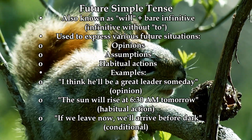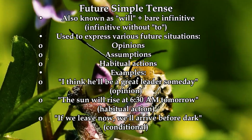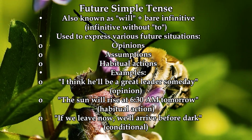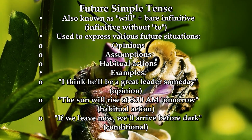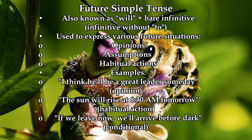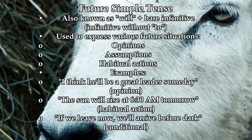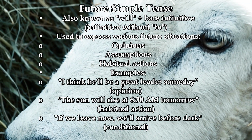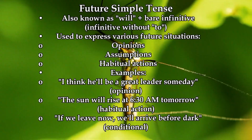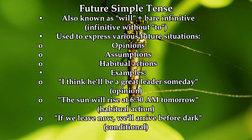Future simple tense. Opinions, assumptions, and habitual actions. The future simple tense, also known as will plus the infinitive without to, is used to express various future situations, such as opinions, assumptions, and habitual actions. For example, I think he'll be a great leader someday. Opinion. The sun will rise at 6:30 a.m. tomorrow. Habitual action. If we leave now, we'll arrive before dark. Conditional.